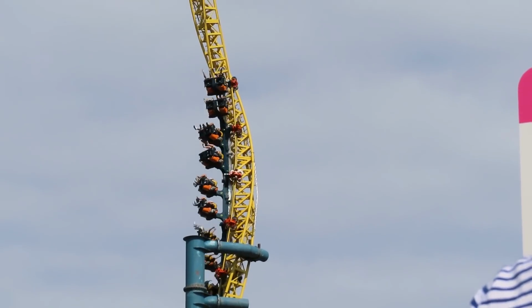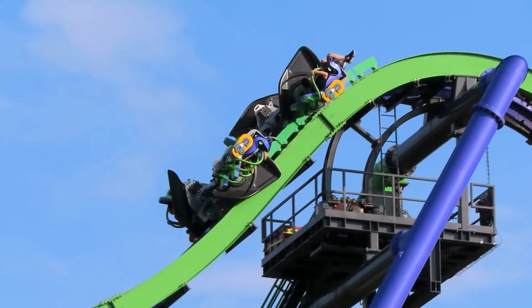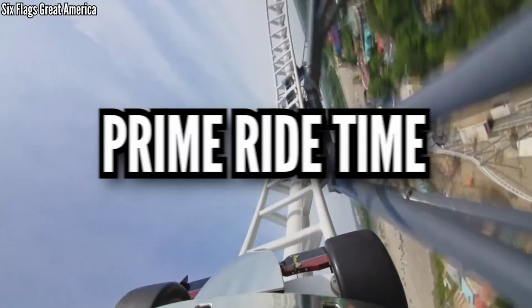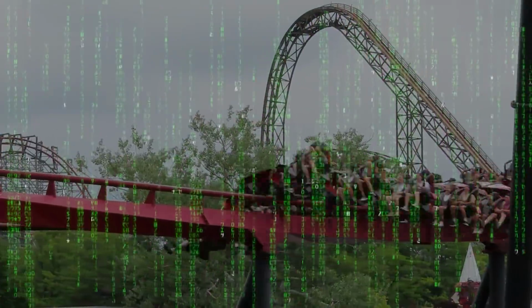But today, we're not here to talk about quality. We're here to strip these coasters down to their nuts and bolts, and take a look at them with an objective view. Let's find out which one's the tallest, fastest, longest, best paced, and rank them up based on prime ride time. These are the coasters of Six Flags Great America, by the numbers.